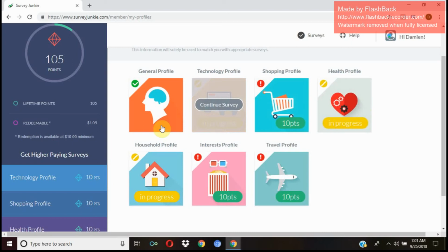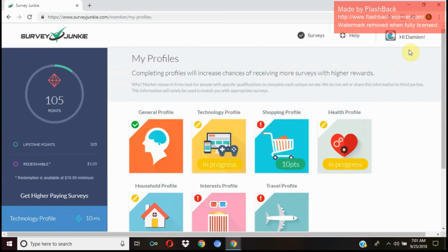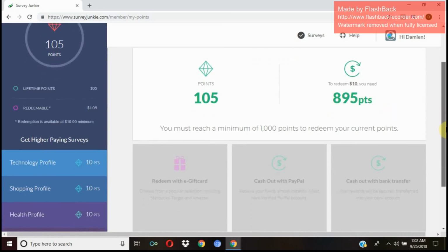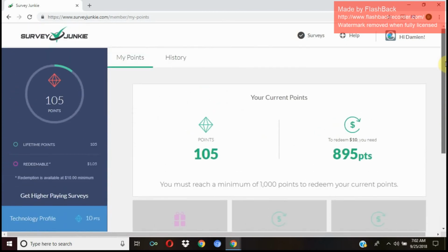Alright, so I'm not going to show you how to do all these because they're basically the same things that we've been doing. So you need $8.95 to redeem $10. And you can cash out with PayPal, you could redeem with e-gift card, or you can cash out with bank transfer. So I would do PayPal.